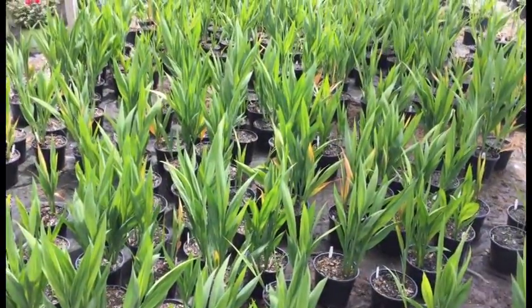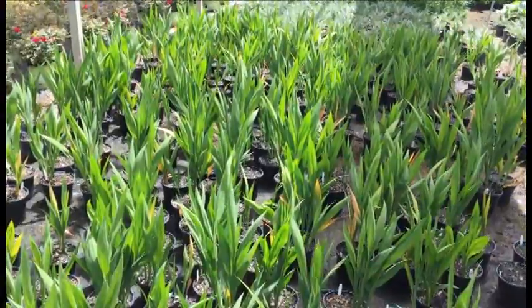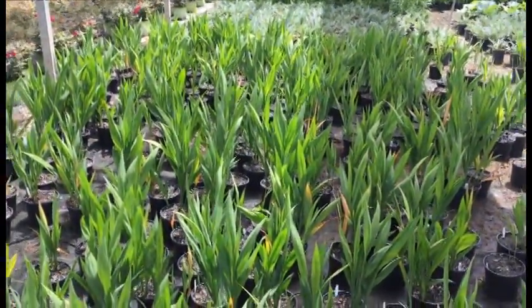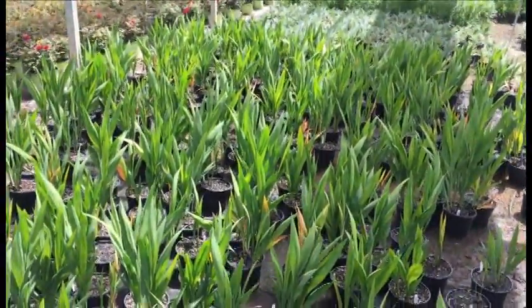Crocosmia Lucifer, these things are looking really nice right now. Not budding yet, but these guys are more of a summer bloomer anyways. But when they do bloom, you can't go wrong. These things have that awesome red flower, and it's a great pollinator too. I know hummingbirds love this thing.